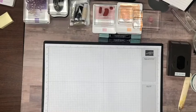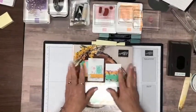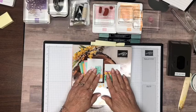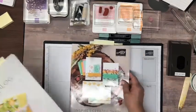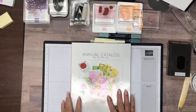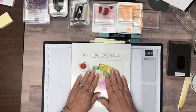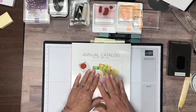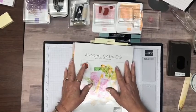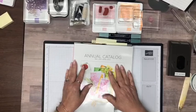This is the last time I will be showing this catalog from 2020 to 2021. In a few short hours, we will transition to the annual catalog of 2021 through 2022. I still am not able to show the inside of the new catalog yet, but after midnight tonight, I'll be able to. I am going to show you some new products today. I've been working the last several weeks with things that are going to retire. So if there's still something that you need, please let me know.